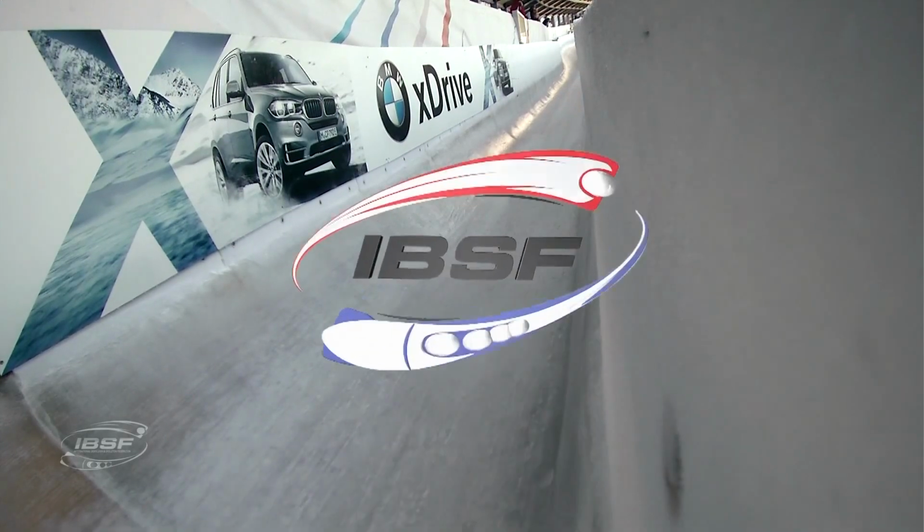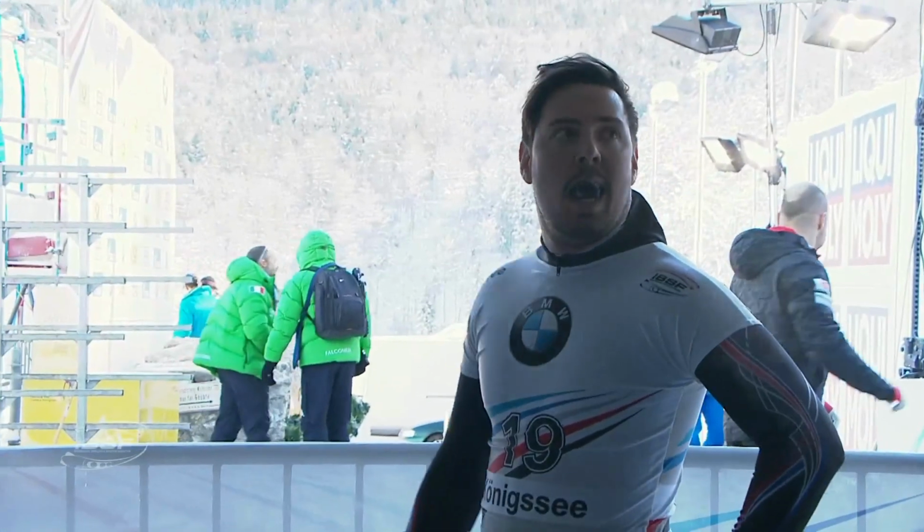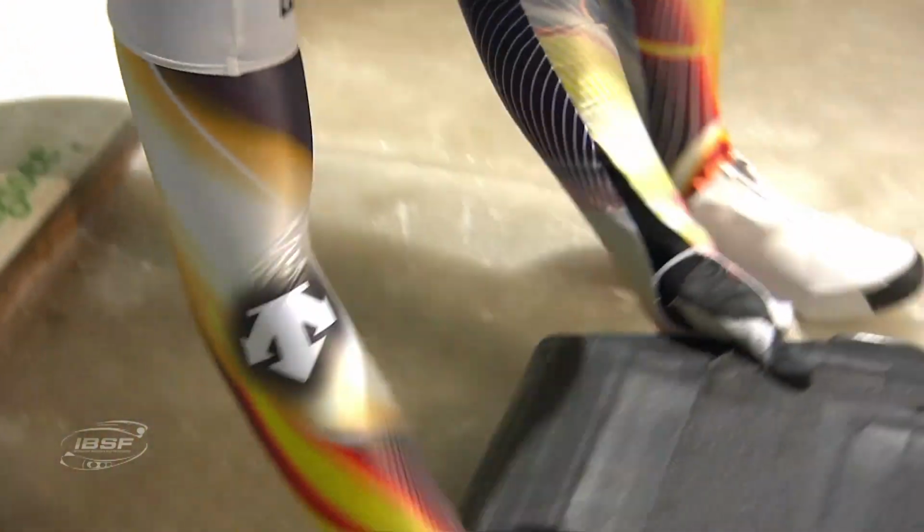Look at these pictures. Spectacular pictures by the crew. I think they got that straightaway. The labyrinth, they're pretty wired in.